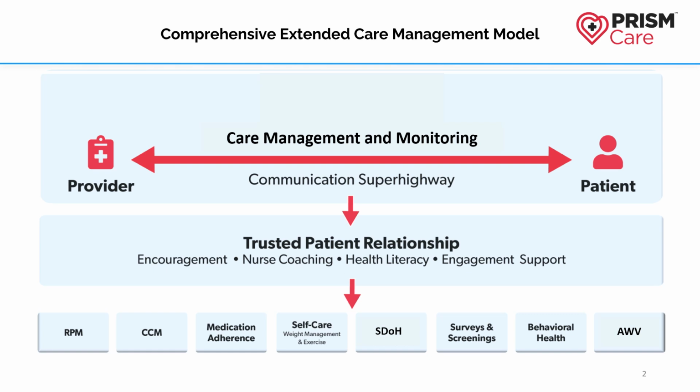Prism Care has a unique approach called Comprehensive Extended Care Management. We recognize that the most important healthcare relationship is between the patient and the provider. Patients with chronic or complex health conditions often need engagement between their regular office visits. Prism Care acts as a communication superhighway between the patient and the provider.